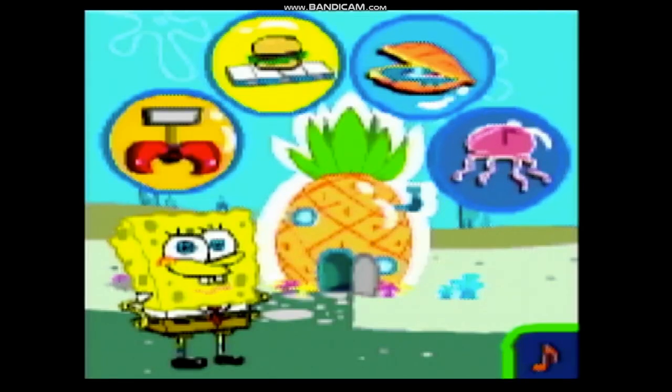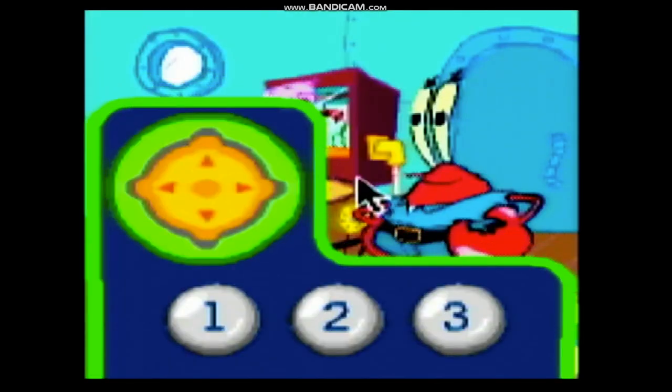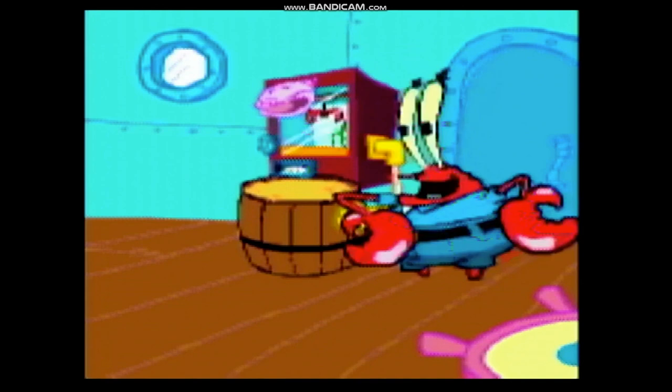Use your pen to choose a game. Counting Claw. Use the arrow pad for this game. Level 3. A super challenge. Ahoy, SpongeBob! Look at this! Oh, wow! That's spongy.